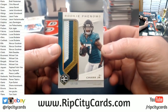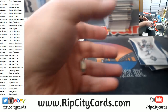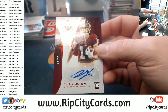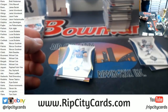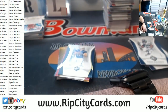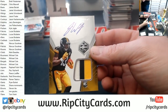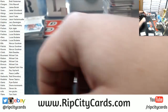D.J. Chark to 50. Uno, dos, tres, cuatro colors. No huge name, but this stuff looks nice. RPAs are all on card. Is this half case, full case? Full case. Trey Quinn, 25 for the Redskins. He doesn't look like he's going to be signing much longer. Right. Yep, Steelers, Jalen Samuels. Nice patches. Nice James Washington, three color, more on card, to 75. Nice. Pretty stuff.